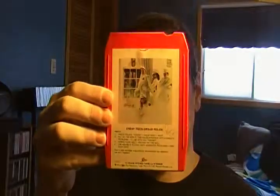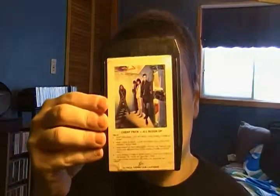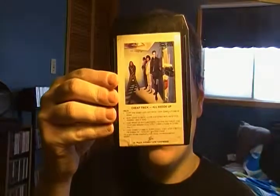Dream Police, Canadian version. Probably my favorite Cheap Trick album, an overlooked one, All Shook Up, another Canadian edition. You could probably find the exact same one that was in red. I don't know where the decision was made to what color they would end up being. It's one of those many mysteries.